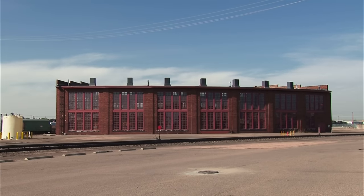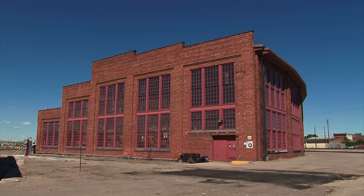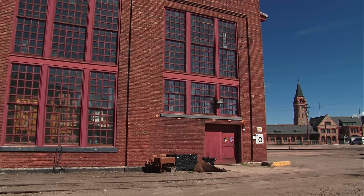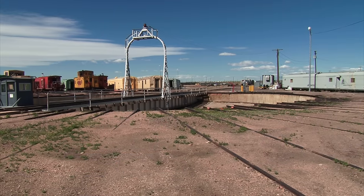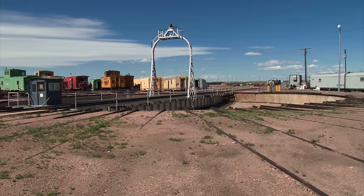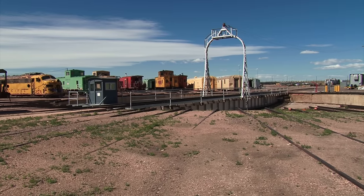Stepping outside the depot, we get our first glance of Union Pacific's Cheyenne Yard. Only seven stalls remain of the original 48-stall roundhouse built in 1931. The turntable in the center is 126 feet in diameter. It was just big enough to accommodate the Big Boy.